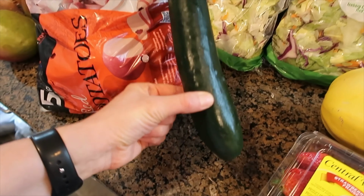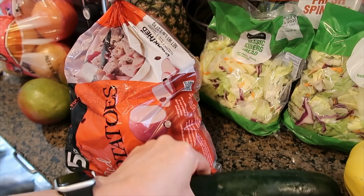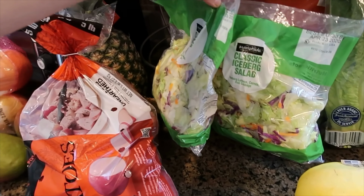I have a cucumber just to cut up for salads. My kids really like cucumber with ranch dressing on their salads. I got 2 bags of classic iceberg salad.